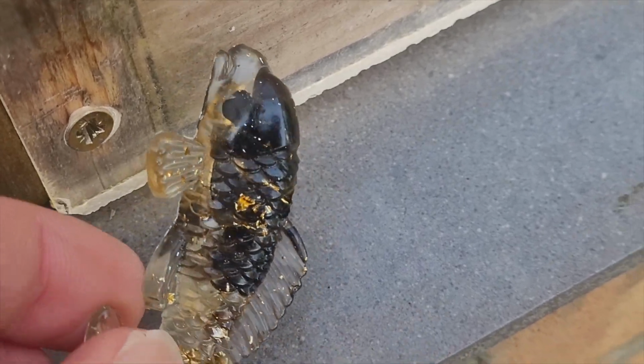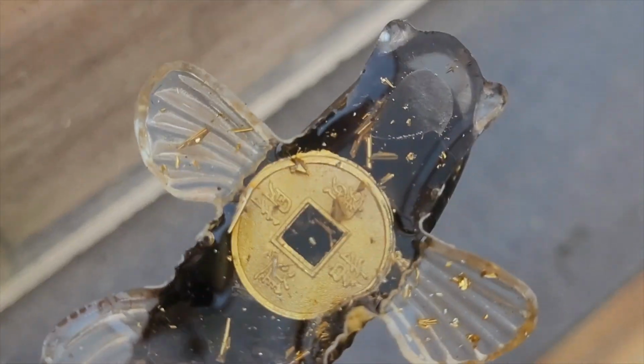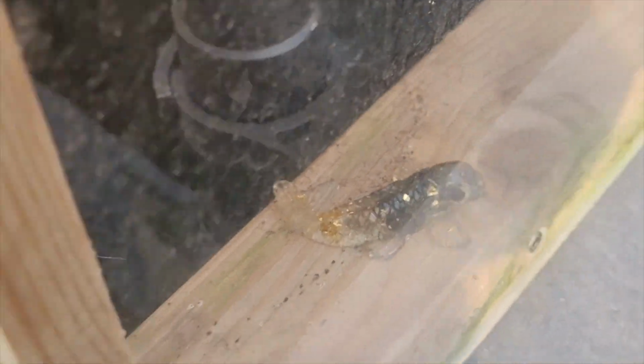but they're good luck charms. Got a little coin welded in there. If anyone knows what kind of coin that is, let me know. Yeah, little good luck charms, and keep them on there.